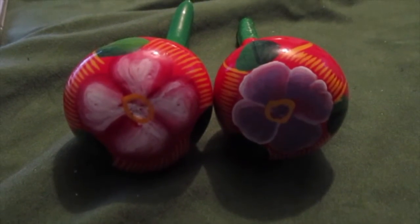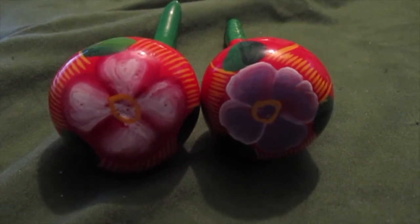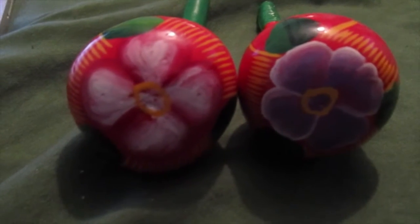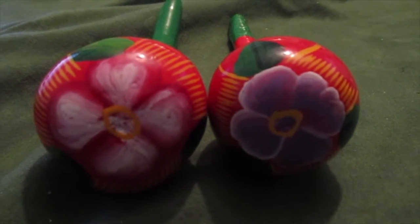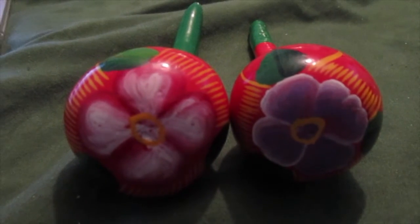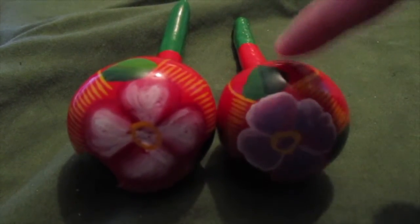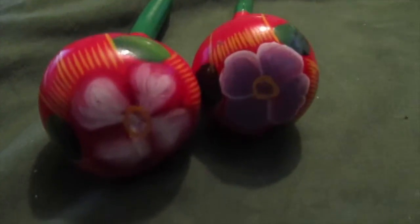So the first two items on our list are these two beautiful maracas that my boyfriend's parents got me when they were in Mexico. They both have two different flower designs. As you can see, one has a pink flower and the other one has a purple flower. They both make two different noises. I was surprised that this one was more full and then this one wasn't. As you can see, that one's got lots more beads or whatever is inside of them. This one barely makes any noise, but they're beautiful.